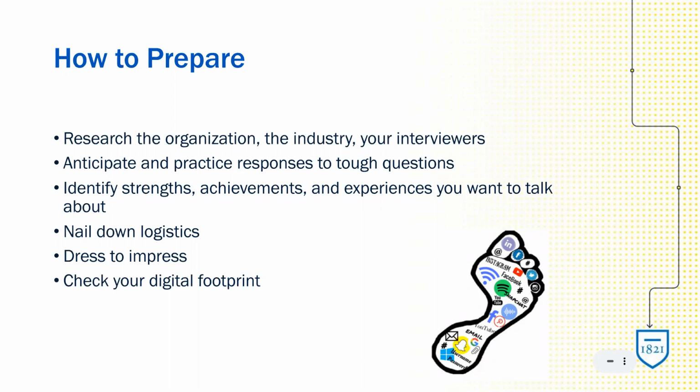You want to make sure that you nail down logistics so you know exactly what is going to happen on the day of your interview. You want to make sure that you also prepare to dress professionally on the day of, and do a quick check of your digital footprint.